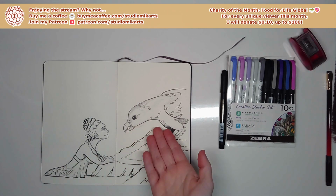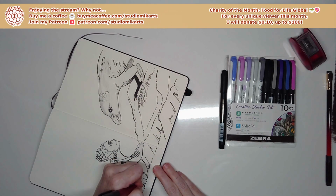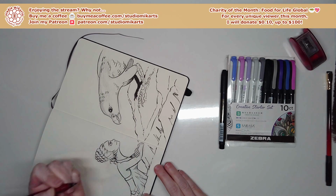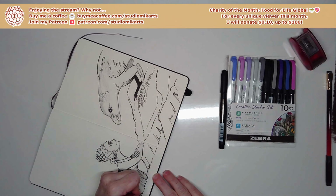It turned out so cute. I just noticed that the face of the griffin is pretty cute. Yay. Nice, cute griffin. This would do a little bit of hatching in the folds of this shirt. So it's like, the body is casting shadow for one. And then for two, the folds might be creating shadows as well.